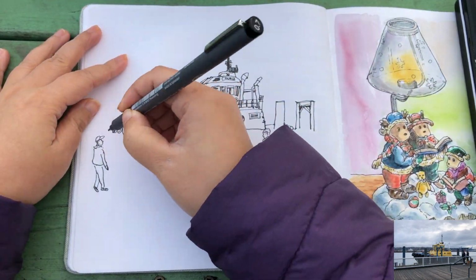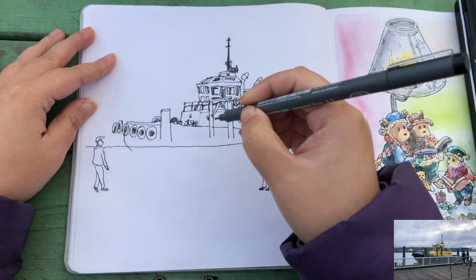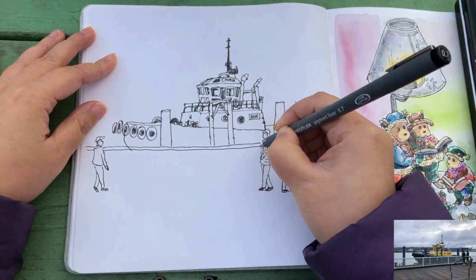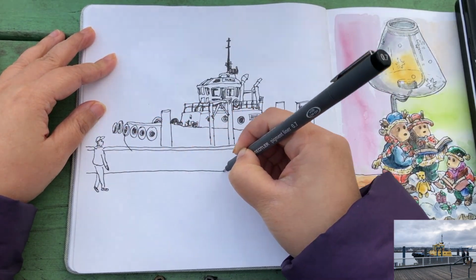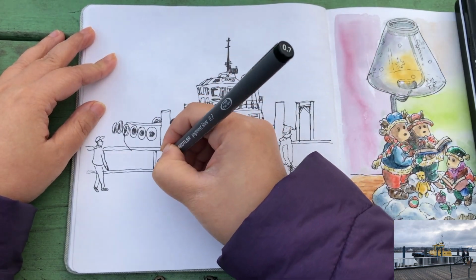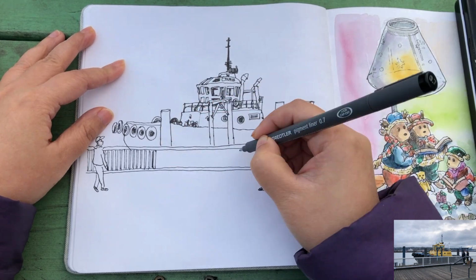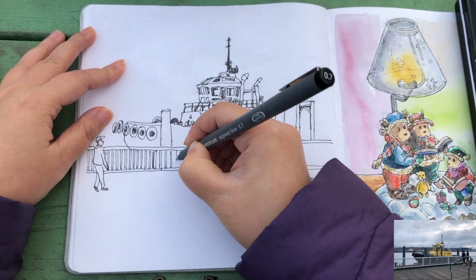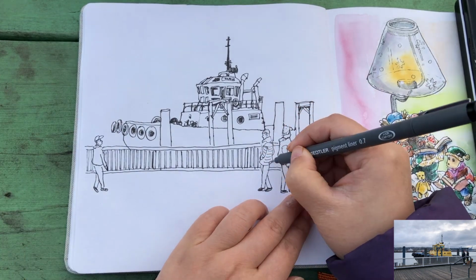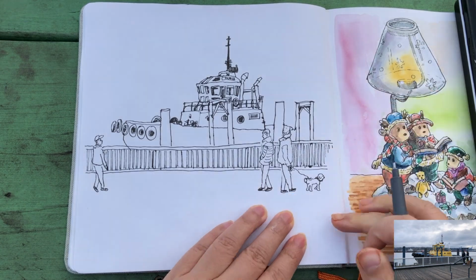And drawing those poles and brackets supporting the tugboats. And then I just drew that horizontal line, the division between the tugboat and the walkway. This is the railing area. And now drawing these quick vertical lines, the bars of the railing. I'm drawing these very quickly and not worrying about capturing every single stick that's there.